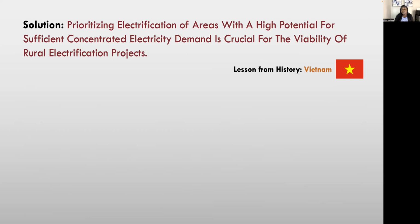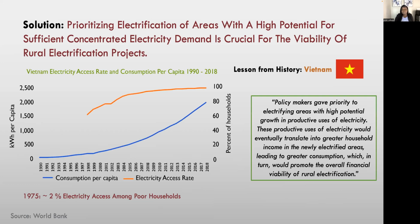Historically, Vietnam was a very successful example of a country that did this. Electrification rates in Vietnam really skyrocketed over the past 30, 40 years. In 1975, they had as low as 2% electricity access among poor households. And electricity access has grown to 100% as of 2018.